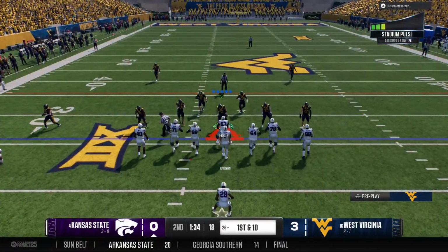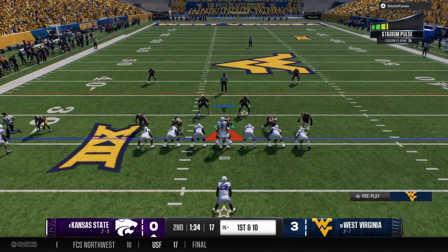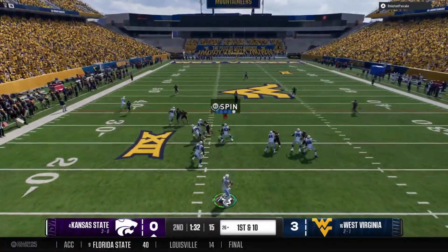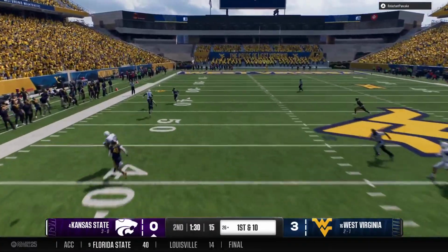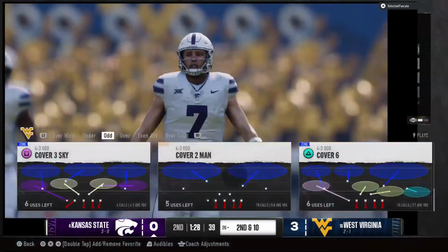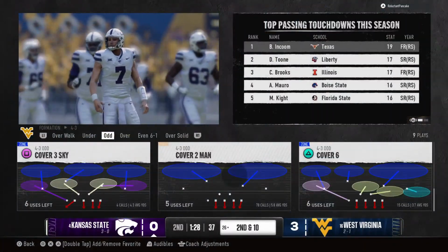Okay, the K-State offense is back out on the field now. If they want to cut into this lead before halftime, they have to work quickly now. Airing this one out toward the sideline. That ball is incomplete. An aggressive deep shot on 1st down.